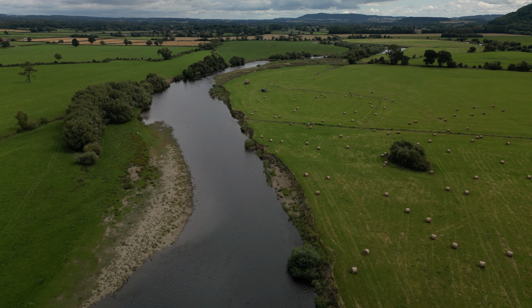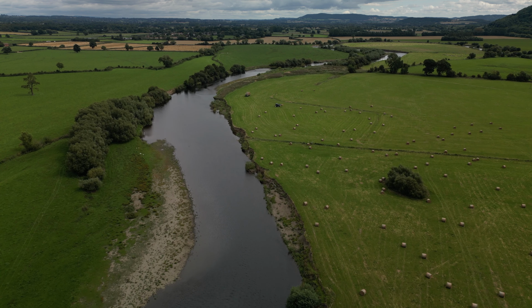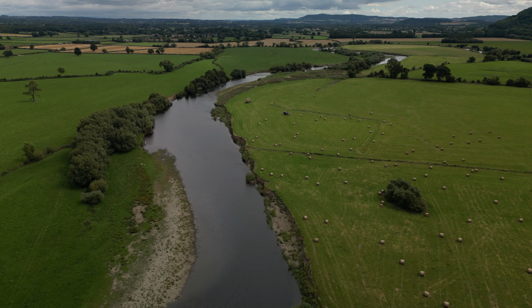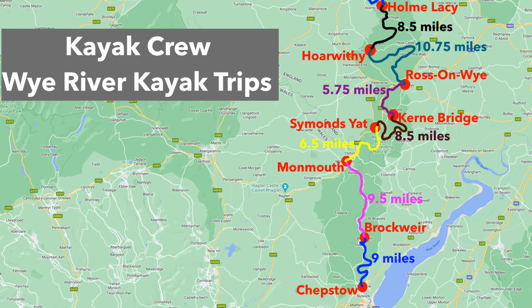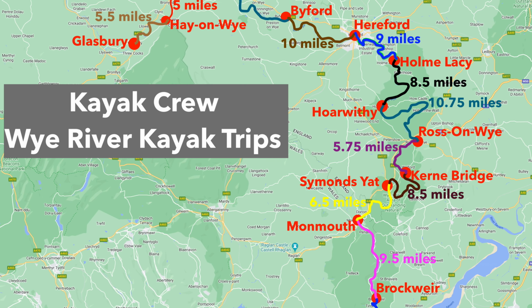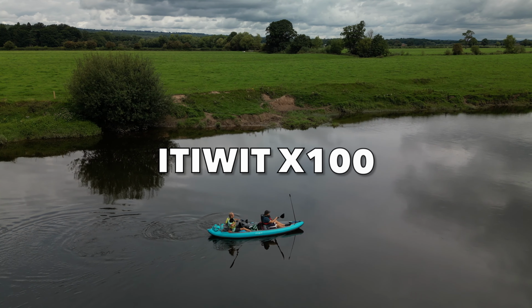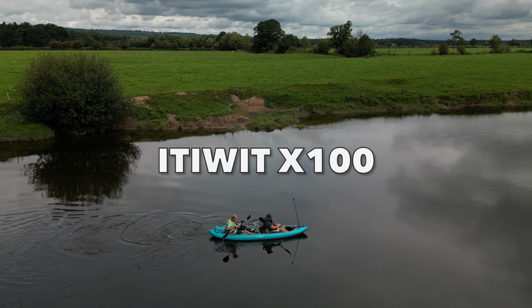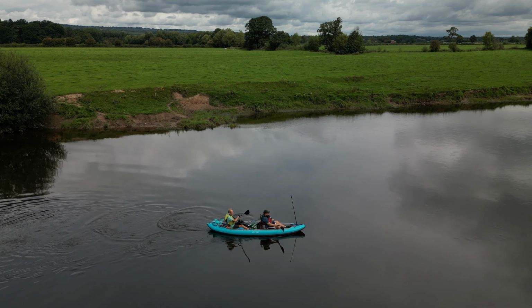This 12.5 miles journey was part of the Kayak Crew's undertaking to paddle every section of the 100 miles or so of the Wye River from Glasbury all the way down to Chepstow. This map shows how we broke the Wye River up into sections of between about 6 miles to 13 miles for our paddles. On this trip we used an Itiwit X100 2 or 3 person kayak that I'd recently bought from the Decathlon store at Cardiff.